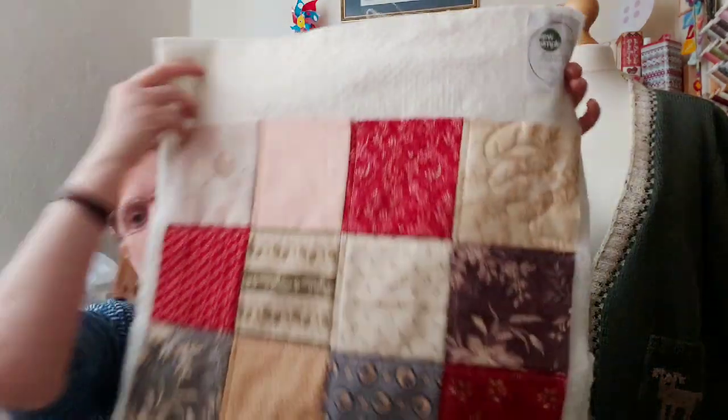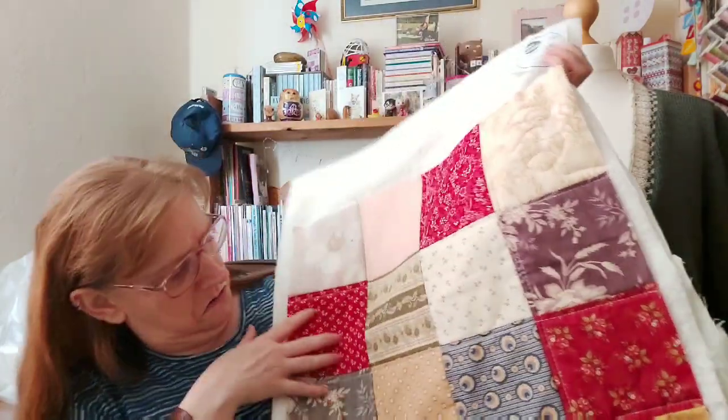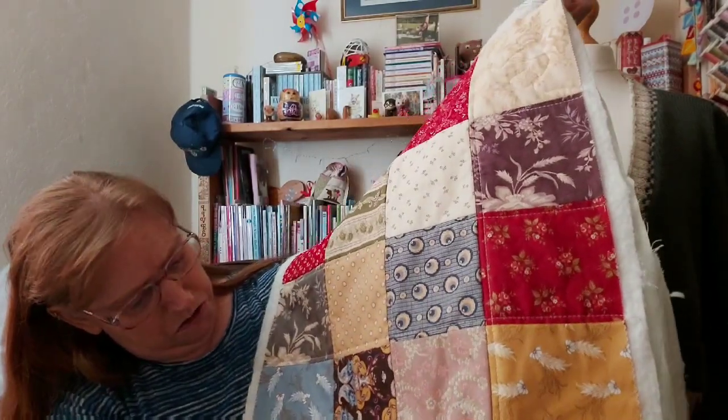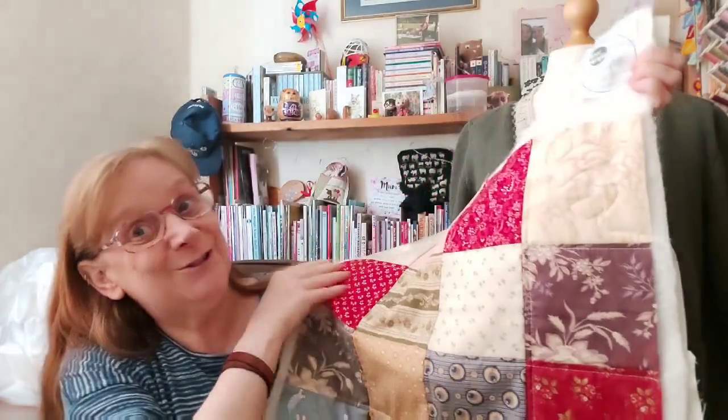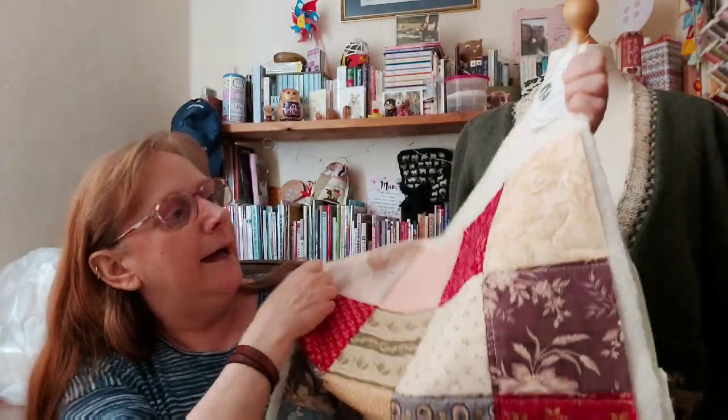So I got a mixture of charms. In here is a bit of Sue Daly. Yep, that is a Sue Daly. That's a Sue Daly, definitely. So are those, because I do like my Sue Daly. And there's a couple of others. Oh, so are these. Oh well.